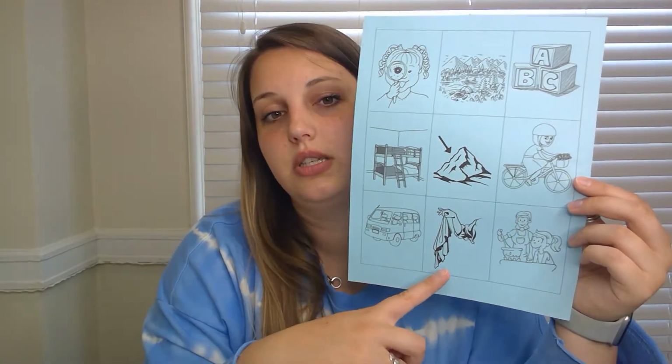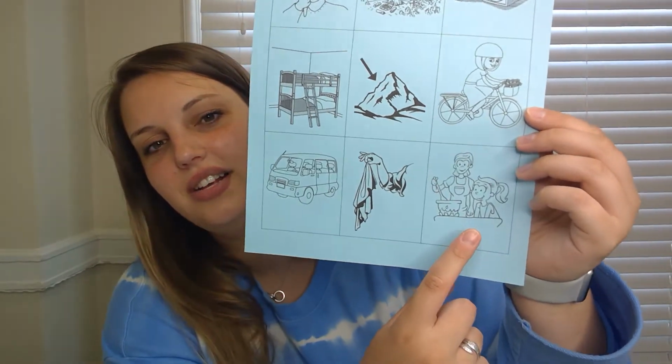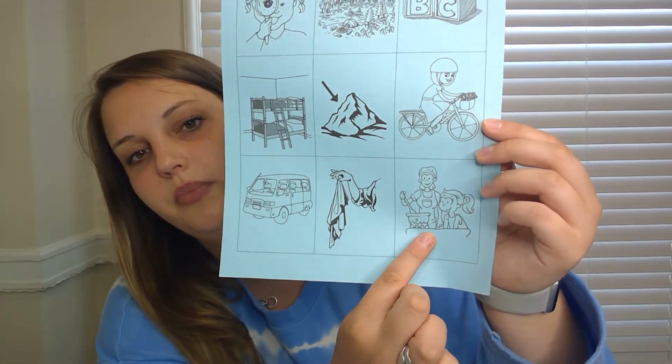Rag is usually something, you can see they're holding it like this because it's probably dirty. It's usually used to clean up something. People use rags to clean dishes or to clean the floor or to clean up spills. So this person might have just cleaned up a really sticky spill and they're like, ooh, I'm gonna need to go put this in the wash now. And our last picture is cook.